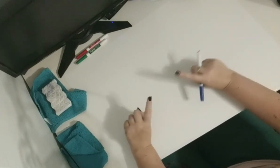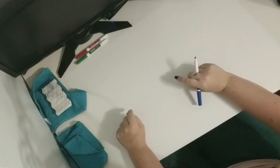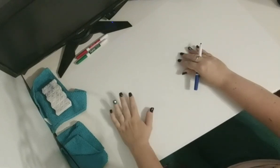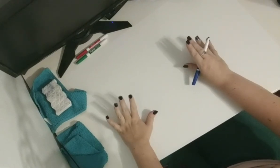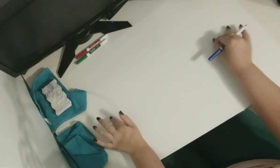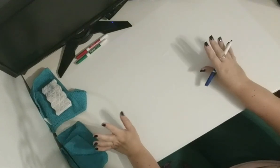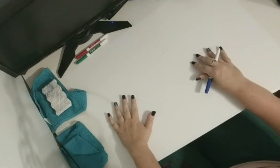Now, disclaimer. I have really terrible handwriting as it is. As I say in all my language videos, I can't write in a straight line, and I can't write things the same size. So, the Burmese writing is very particular in those aspects.